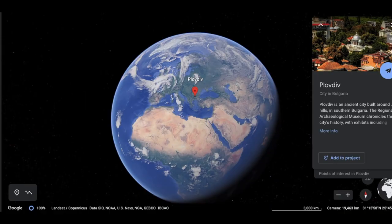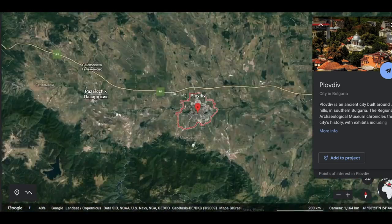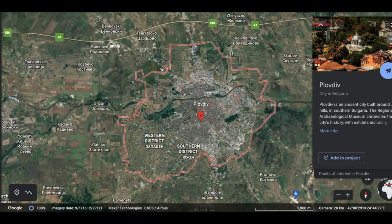So, my 9 most Instagrammable spots in Plovdiv. Now, I was in Plovdiv a few weeks ago, and I think that there are just so many underrated places and spaces there that could be utilized for really nice photo opportunities, and just all around, it's a great place, and I would recommend that everybody goes. So, let's get into the video.